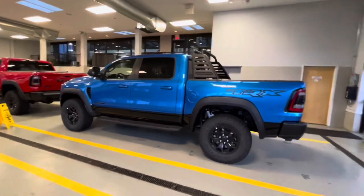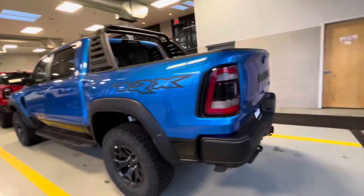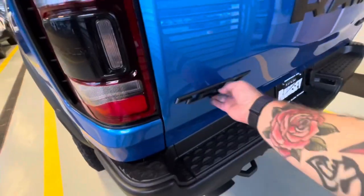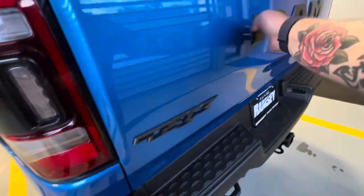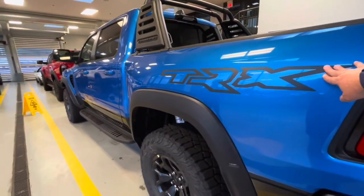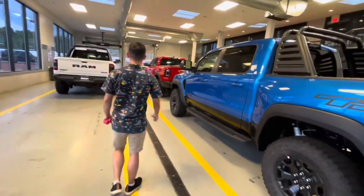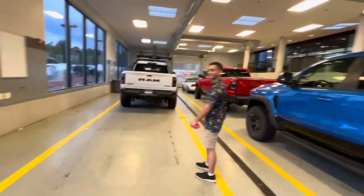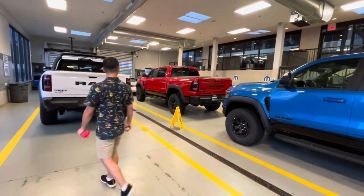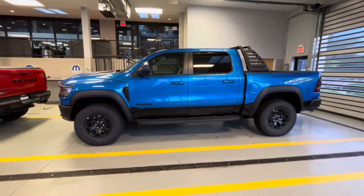I would get it in black, but I think all of the accents of the TRX get lost when you get it in black. You can't even tell it's a TRX from behind, because there's not much contrast. You can't make the decals any other color but black. The Ram you can see, but the TRX you can't. So if you're getting a black one, you're just losing out. And I know the biggest contrast is with the white, but I'm not a white person in terms of trucks or cars, because it's just too hard to keep clean. And red, I'm not a red person either. So the hyper blue is the way to go. That's the best color.